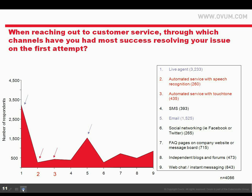Numbers 2 and 3, respectively, speech recognition and touch tone, show how these both have low success rates when consumers try to resolve their issue on the first attempt. FAQ on websites and web chat have better first contact resolution rates than these. Now, the key takeaway here is the phone channel is not going away, even with proliferation of other channels, and the majority of consumers are still reaching for the phone to speak with live agents to resolve issues. When they need to be serviced immediately and effectively, they will call and they'll speak to a live agent.